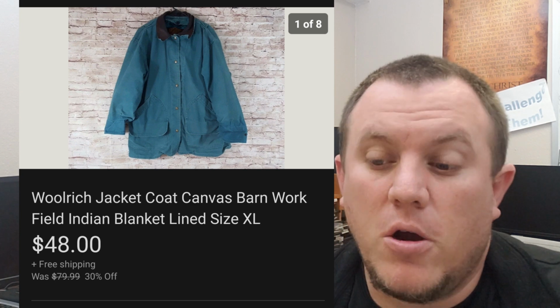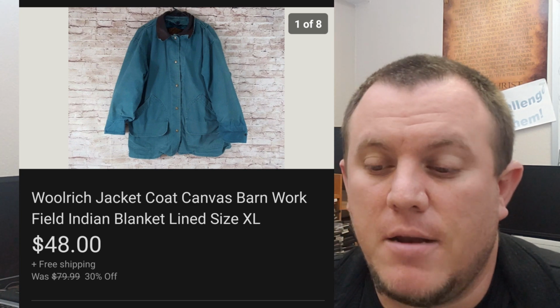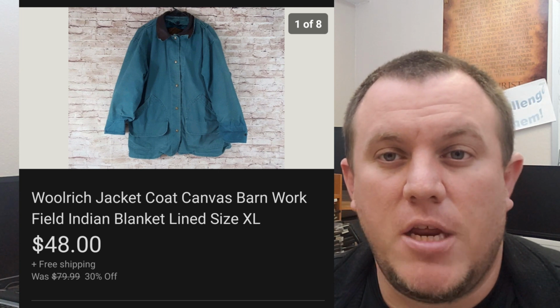Woolrich, this is like a barn coat here, nice canvas jacket, size extra large. Paid I think $5 or $10, and it sold for $48 on a best offer. Had it listed at like $70 or $80.